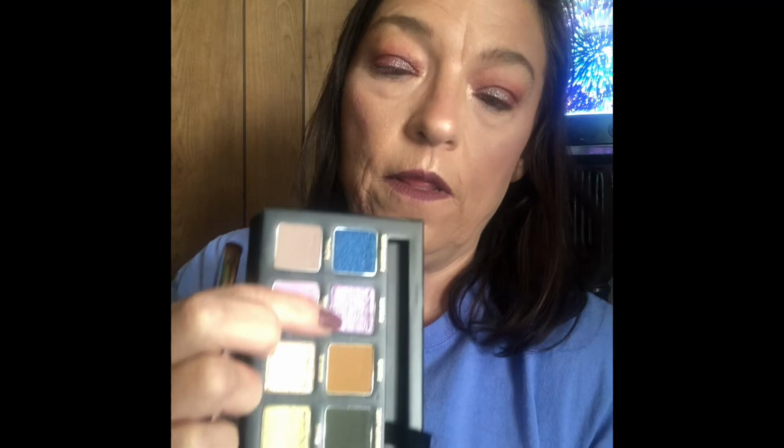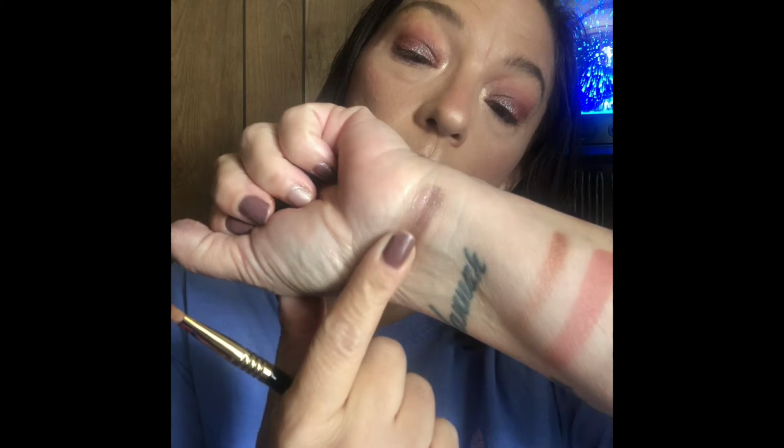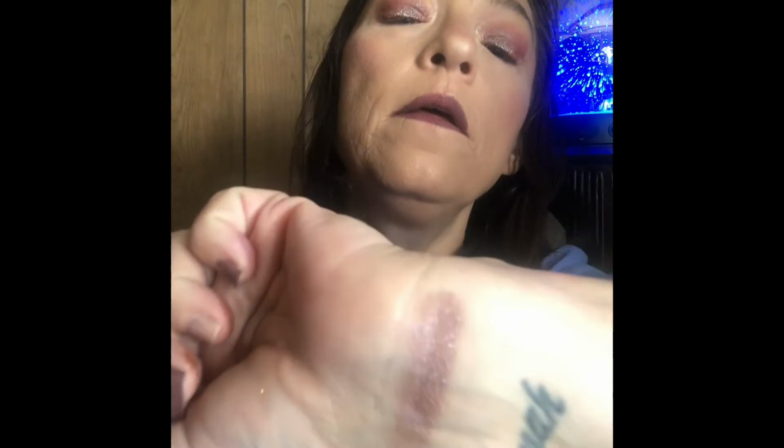Let's swatch Fear. We'll swatch this one right here. Let's see what I think. Oh, that is pretty. I've had this palette and I've never swatched it. That's pretty. Maybe I'll have to give this one a try. Maybe I'll film this, trying this.